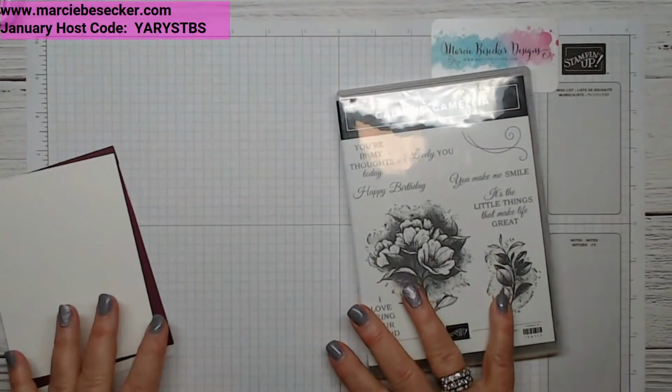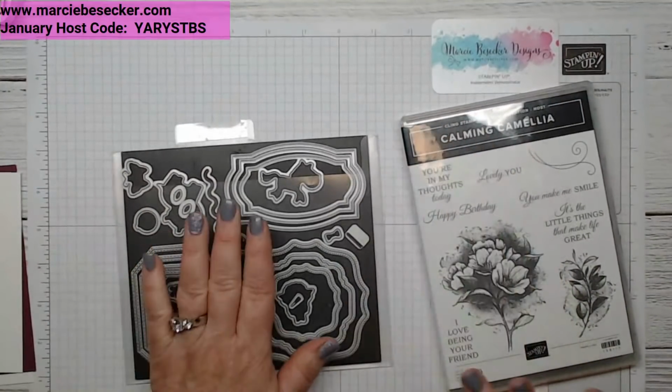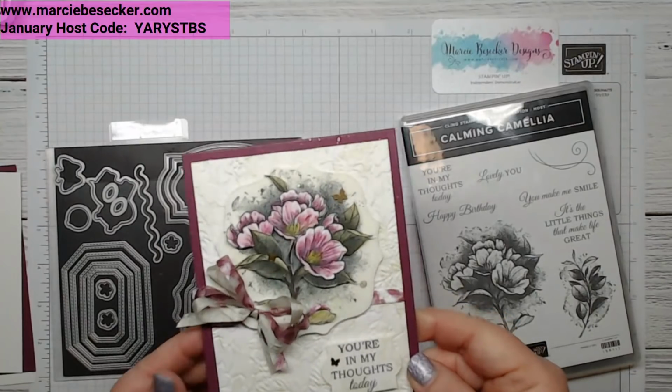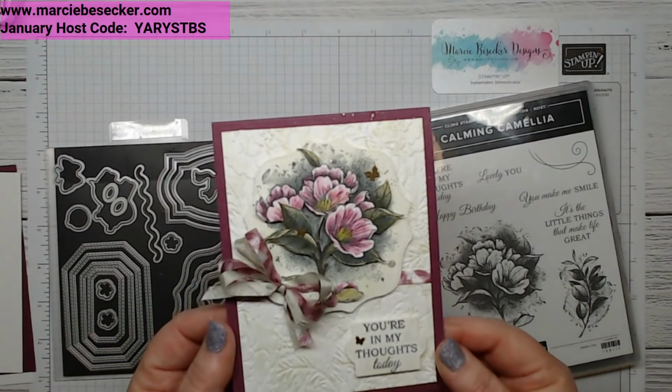Okay, well, this is the set we're going to use, the Calming Camellia, and we are going to use the Hippo and Friends dies. This is the card we'll be creating. It's going to be a lot of fun. There's a lot of technique on here.